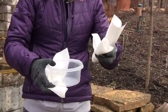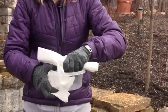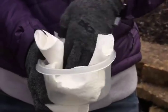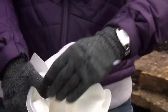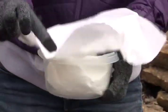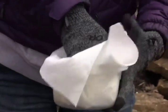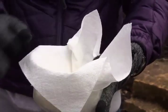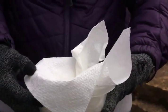So if you use paper towels, you'll just want to line the bottom and make a circle so that there is a little cup, and then place another paper towel so that there's a depression, because you want the baby birds to be able to sit upright so that the parents can still continue to feed the babies.